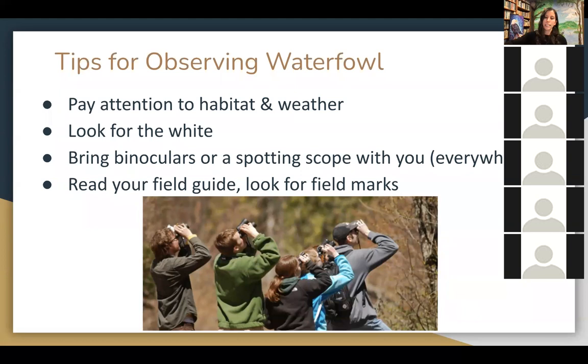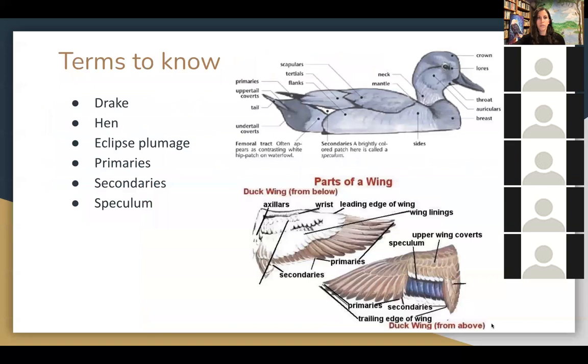And some terms to know that might come up in your field guide are drake, that's the male bird, a hen is the female, and eclipse plumage is referring to their non-breeding plumage, which is actually how we're going to see the birds, because it's not the breeding season. So some of the birds that we might see will have their eclipse plumage. Usually it's drabber, or not as bright, because they're not attracting a mate yet.